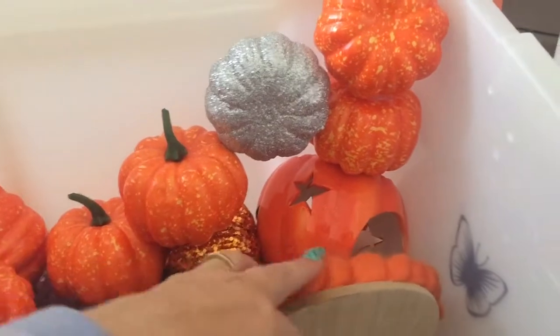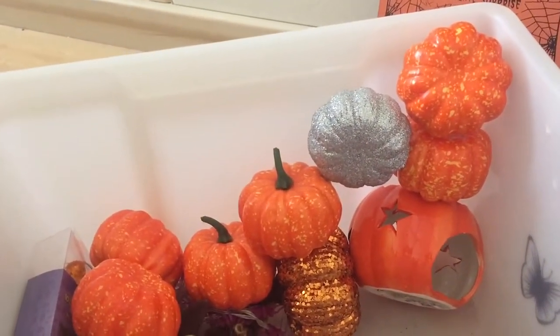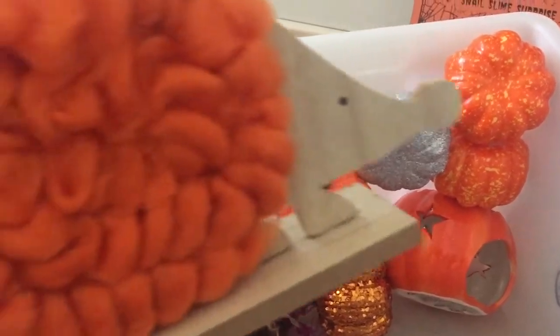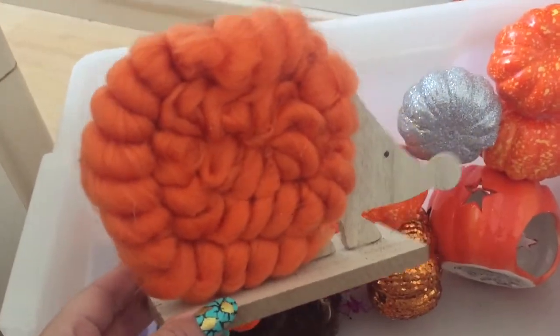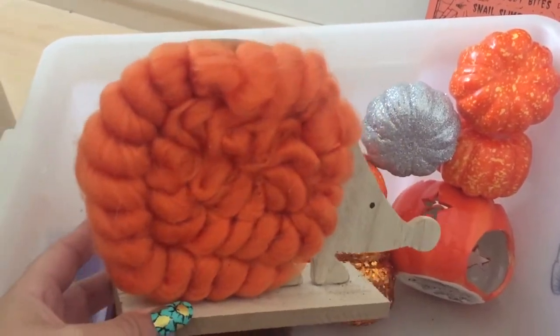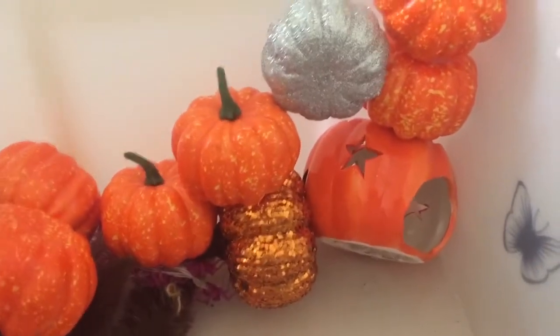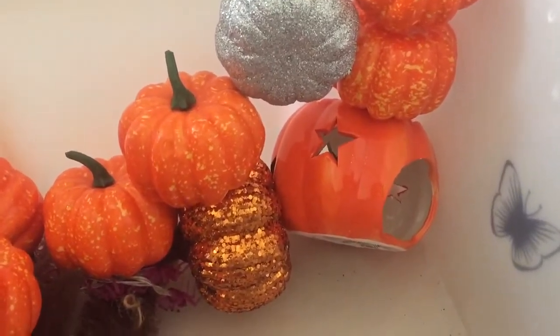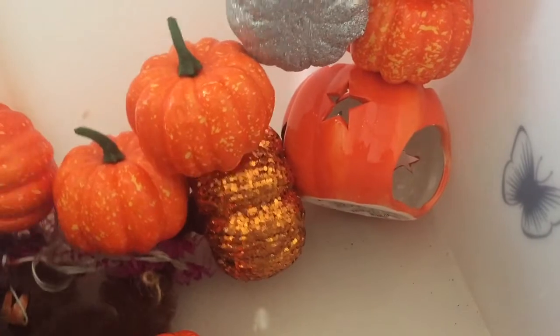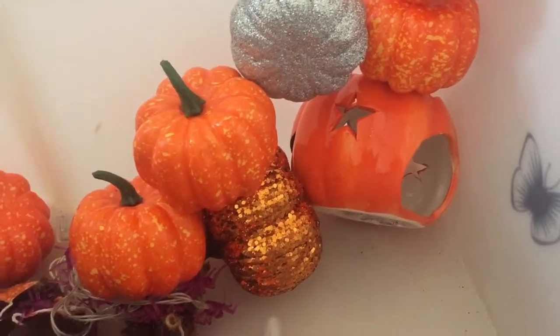And have we got anything different? Oh yeah, this one would have been a Poundland one. I wanted something, because it was really difficult to find reasonable decor for the autumn. So I got this hedgehog, that was from Poundland. And we got some more of the plain pumpkins. I got some more of the squirrels.